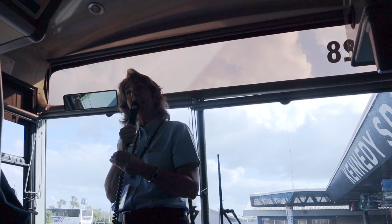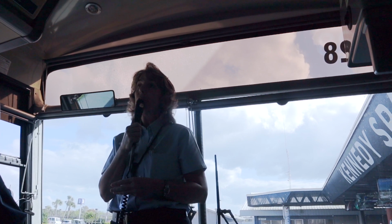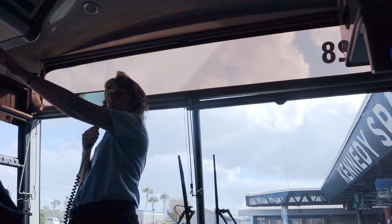All of the buses come back here, so just get on whatever bus is next in line. Again, another 15-minute ride to get back that will drop you off in front of the Space Shuttle Atlantis exhibit, which is over your left shoulder.